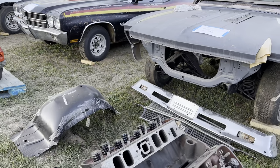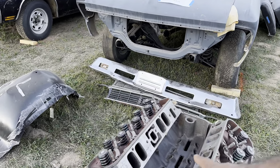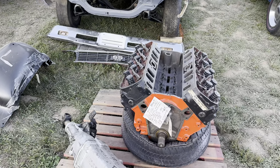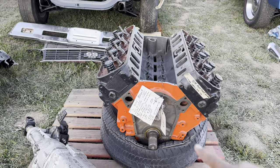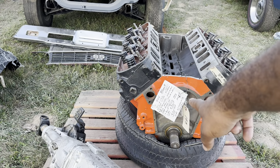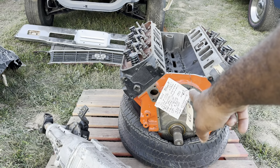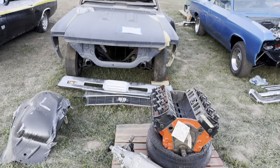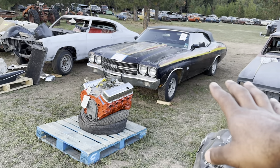Boom, here's the, ooh. Oh, the heads are all done, 68 casting, so not the correct engine for it. And it's a 402 built out to a 375 horse. Here's a four speed sitting there. But this is the coolest one here.